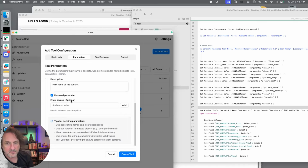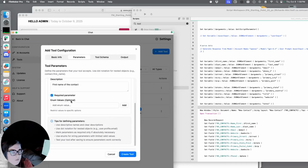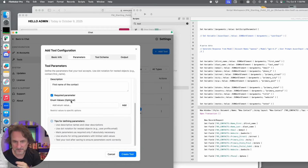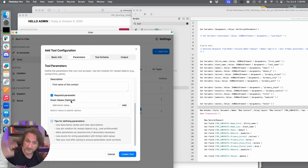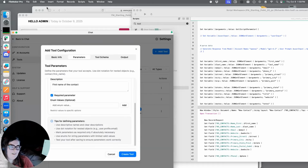So if you had something like title, and you only wanted to recognize 5 different titles, you would add CTO, mascot, hairstylist, whatever, as the only titles. And then when it's looking at the data you're giving it, it's only going to pick from that list. That's the beauty of it. So for first name, obviously you don't want it to do that, because you wouldn't want to list every first name there is in the world, right? So you don't want an enum for that.